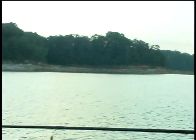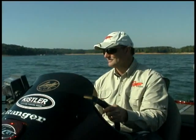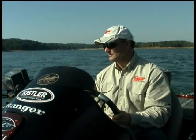But the fall is really a good time of year. They start feeding up for wintertime, and they're real active. The water temperature's starting to fall, so it's a good time to come out and enjoy the day. Okay, we're going to move over to another point. We're going to take the big motor and run over to another point, and we'll catch you in just a minute.